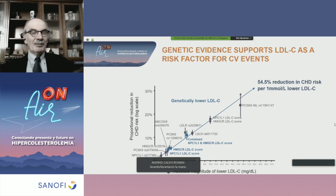So this is supporting the concept that independent of the way you reduce it, which mechanism you use, you get the benefit that is proportional to the LDL decrease.